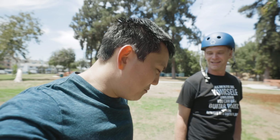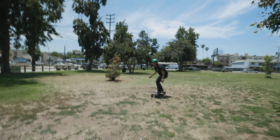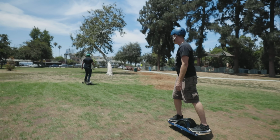All right, so that is one thing that makes that really cool, is that when you're just on an off-road spot, you could just rip it. You were going pretty quick through the grass. Like I wouldn't do that with the one wheel, and the boosted board just couldn't do it at all.